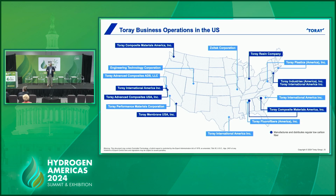So in the United States, Toray has a number of facilities. The ones noted by the dark blue boxes are ones that are currently providing materials into the hydrogen market. The carbon fiber that I will talk about is being produced in Decatur, Alabama, and Spartanburg, South Carolina.